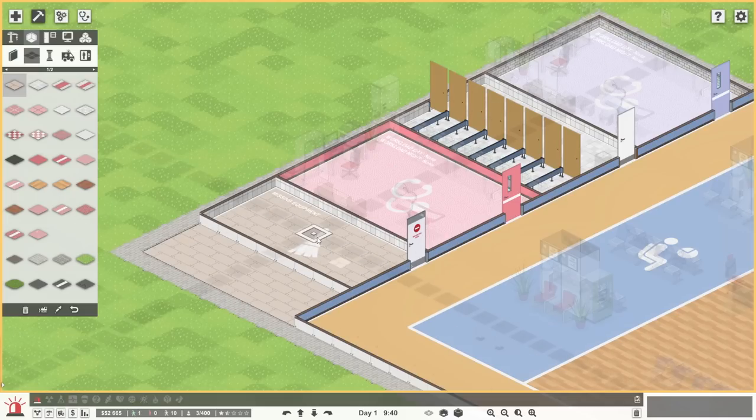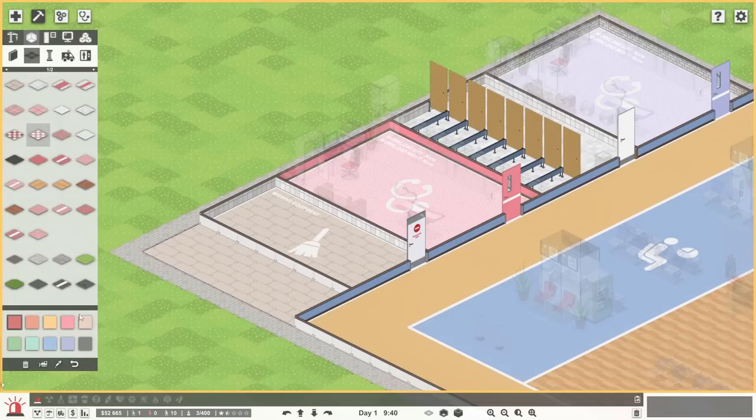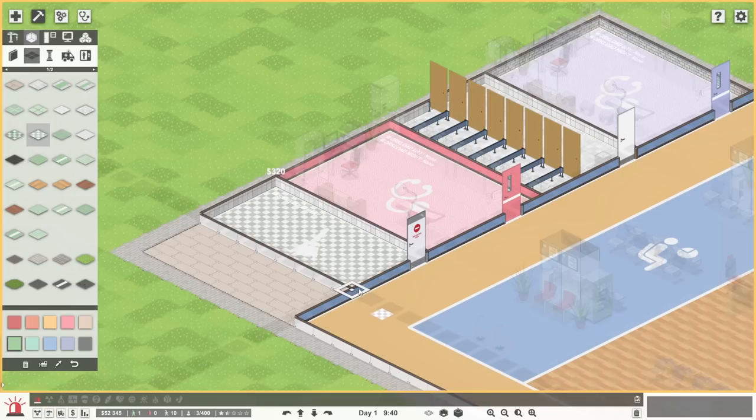I'm thinking tiles, because we're going to have cleaning equipment. It's going to be chemicals and liquids and things, and you don't want anything too difficult to clean. So how about, although I was thinking plain tiles, we could have some dotty tiles. How about we have maybe some green like that.